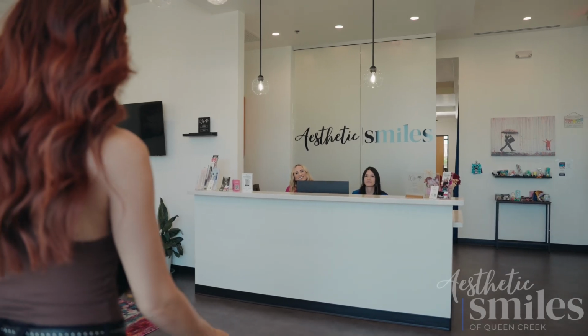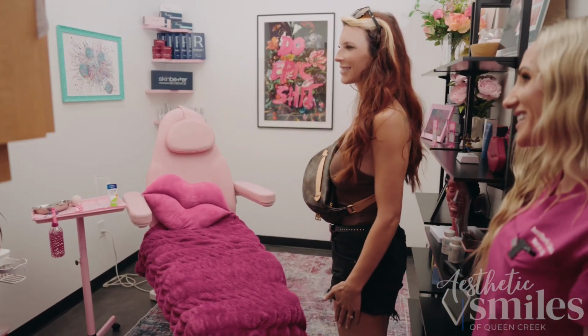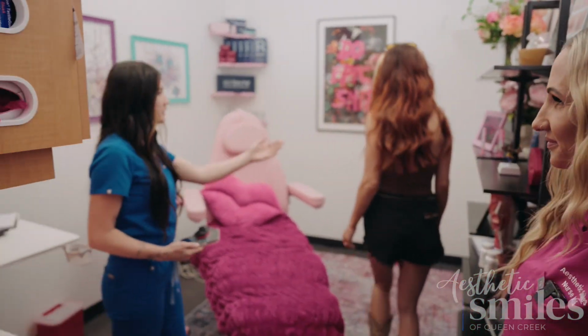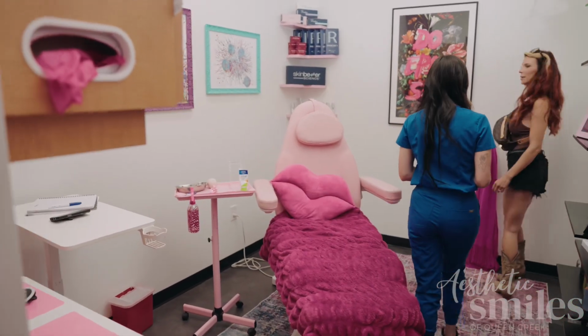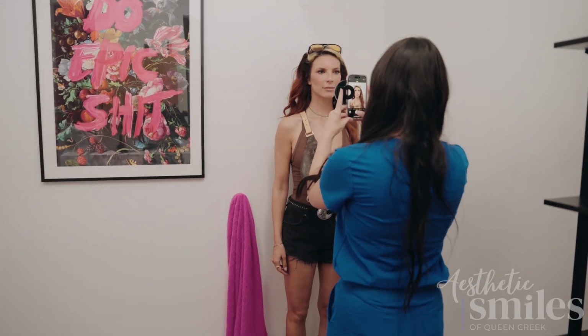You can wear makeup to your appointment because I'm gonna wash your face down with alcohol either way. The appointment lasts about 15 to 30 minutes, depending on how many questions you have and what areas you want to treat. So you'll come in here and we'll take some pictures, we'll wash your face with alcohol, draw on your face, and we'll come up with a plan, a dosing, and a price that will be sustainable for you.